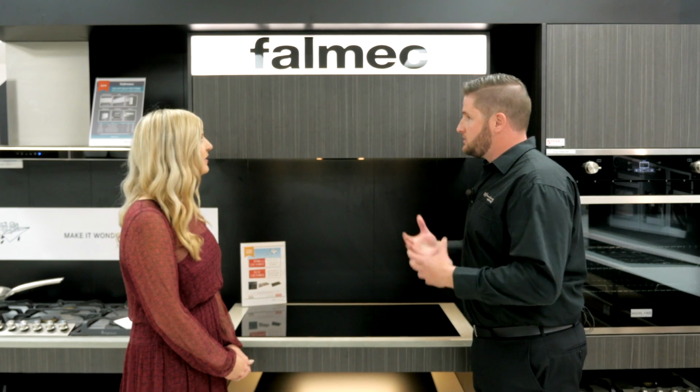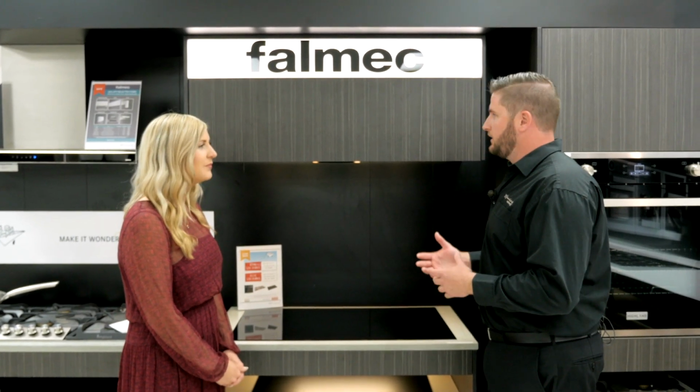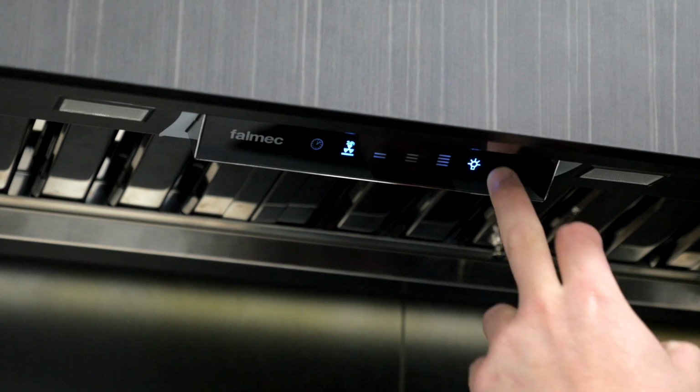So this is an undercupboard. So this is probably the most popular type of range hood you'll get. As you can see, they're very minimalistic.